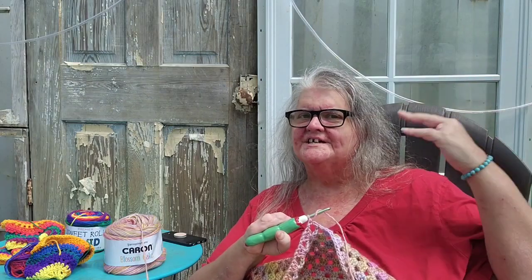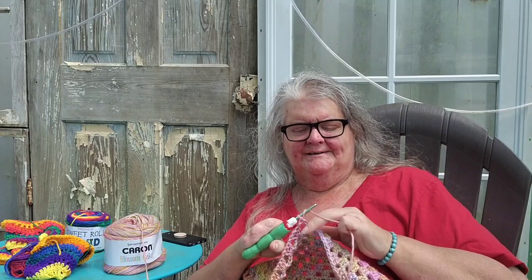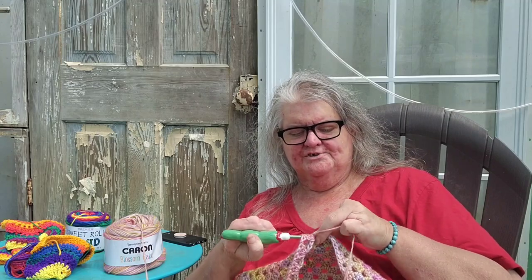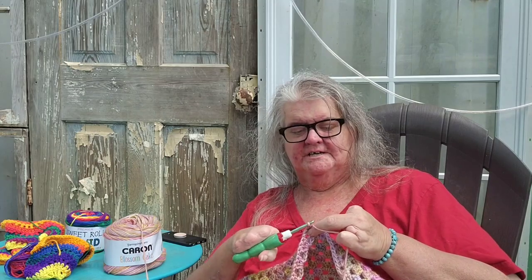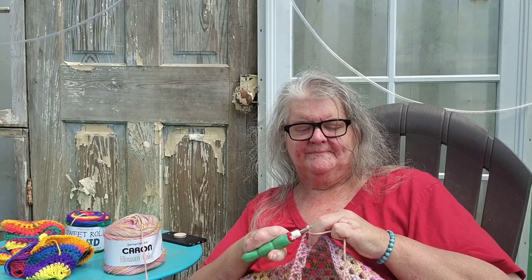You can see the sun is coming behind clouds and out from behind clouds, and so it does mess up the picture, but you know, it's just me. I'm sitting here just enjoying it.